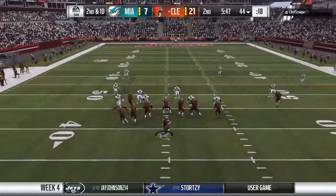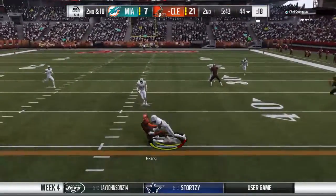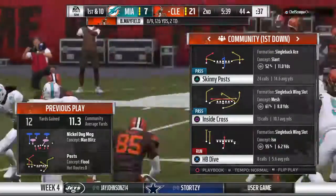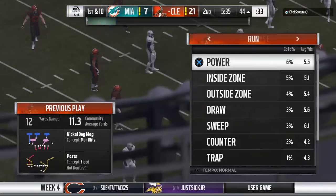Now a 2nd down throw for Mayfield. He's going to find his running back. It's complete. And he'll work it across midfield inside the 45. That'll move the sticks for the Browns, a gain of 12.